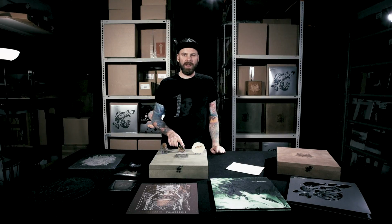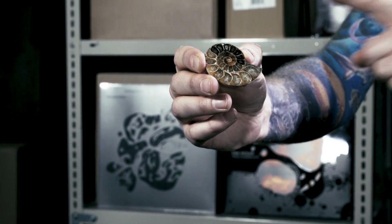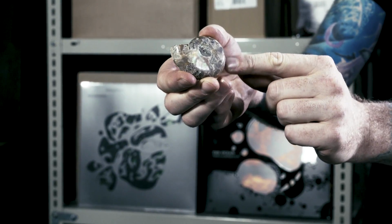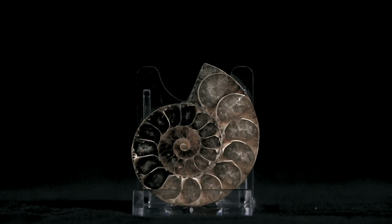An Ammonite, Cleoniceras, from the Mesozoic era. This one is about 100 million years old. These come in halves actually, they're cut through in the middle. So the outside looks like this, and then they're polished on this side. So this is half of one full ammonite.